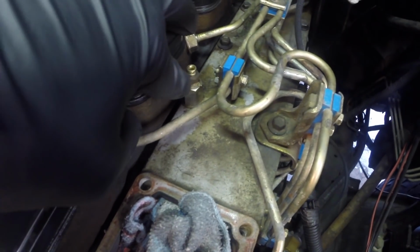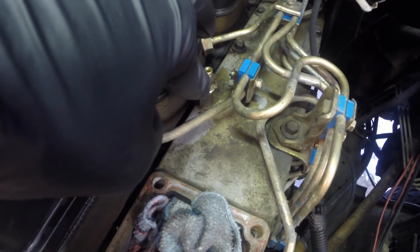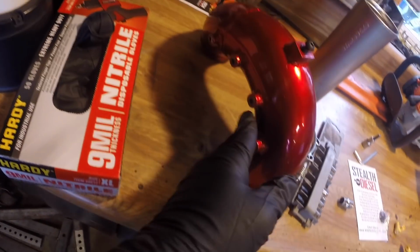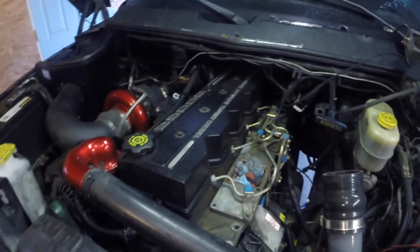This is my boost sending unit right here, not the sending unit, but that's where my boost comes out of. I'm going to take this out, put a regular bolt in there, and then I'm going to run my boost gauge out of the back of one of my ports on my intake horn. So I'm just going to change that up and move that while I'm at it. Just wanted to kind of catch you up where I'm at.